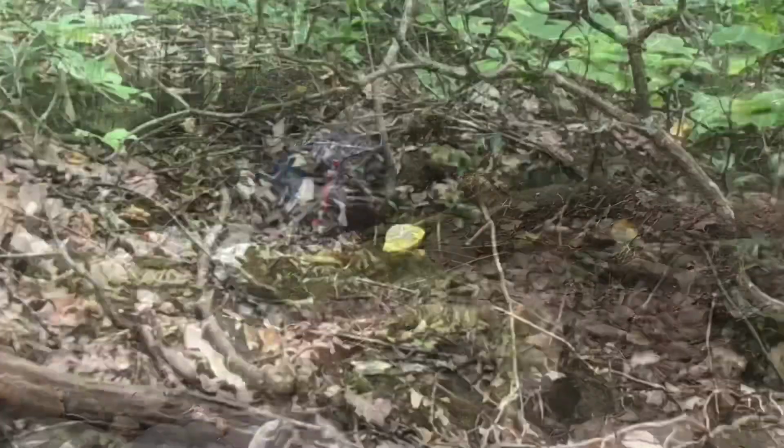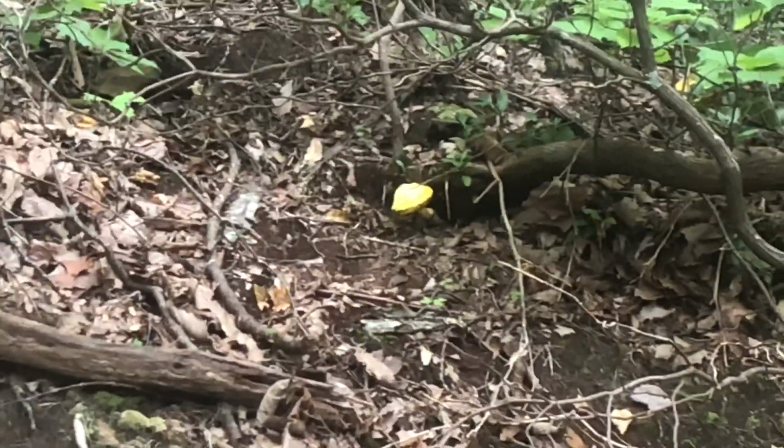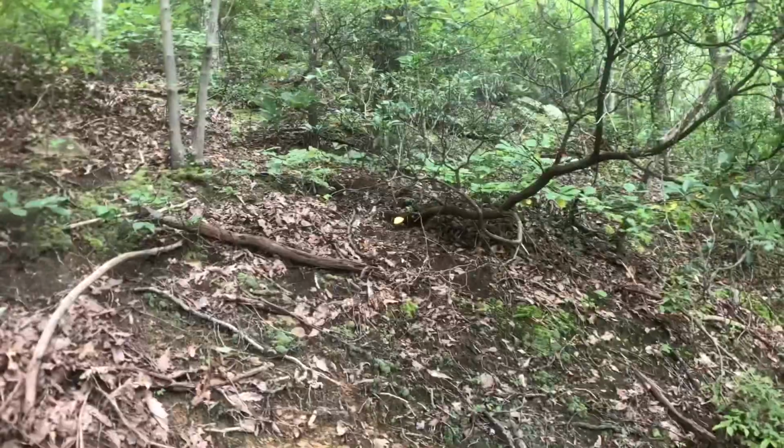That was a sad day that was. Check out the little yellow fungus. What do you think that is? Mushroom. Good call. Really appreciate your insight. Oh wow. Yeah. Deep and wide.